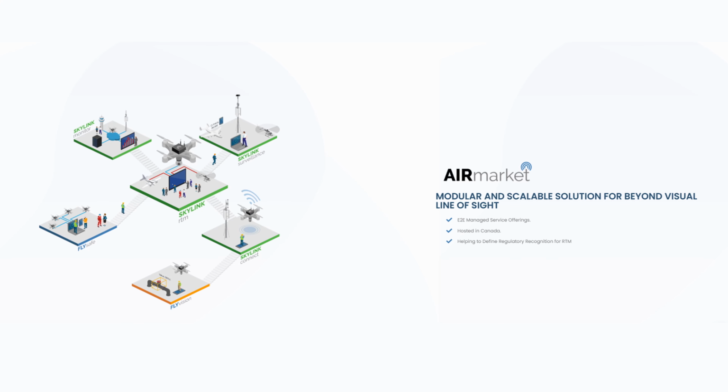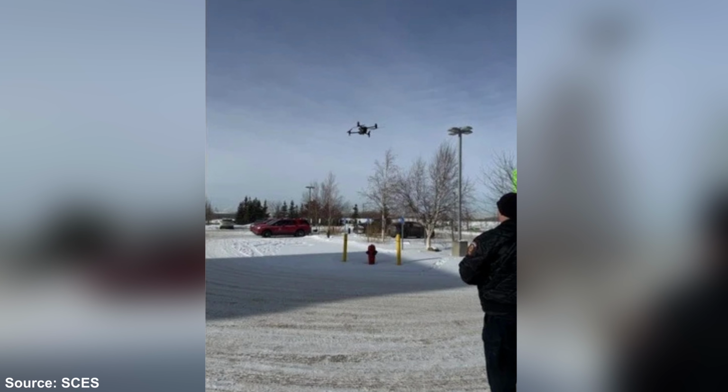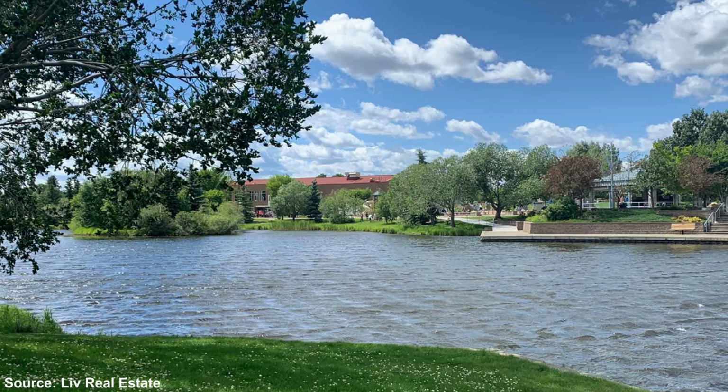In collaboration with local tech firm Air Market, they are participating in the Drone First Response Program, a pilot project that will deploy drones as first responders to incidents in the Sherwood Park area. Training for this project is set to begin this summer, with drone operations expected to launch by September.